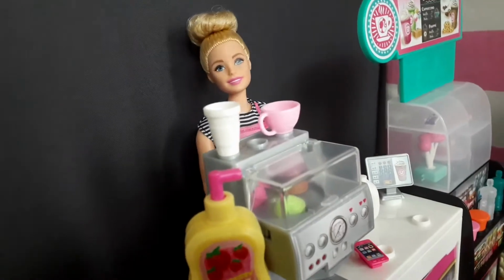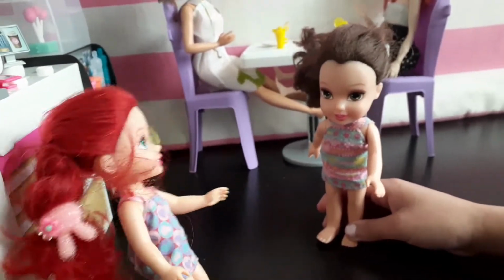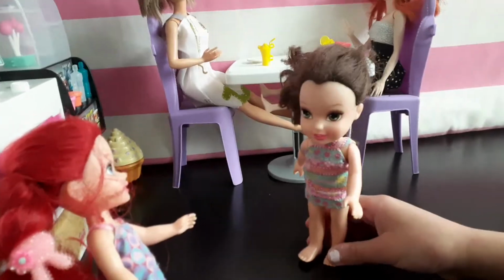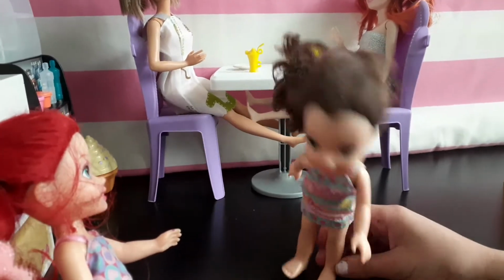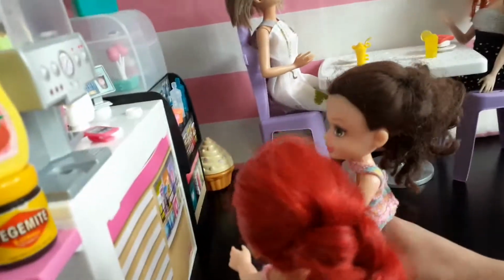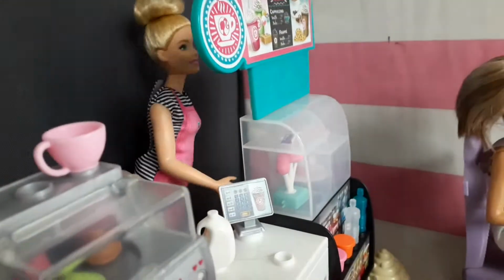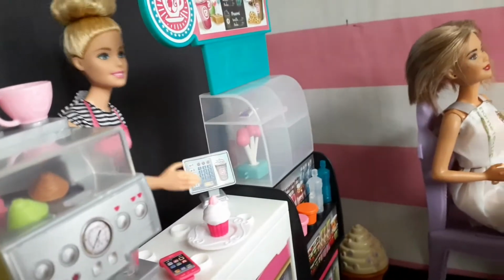Hello. Hello, girls, what can I get for you? Oh, remember, Mommy said that we can get a cupcake, so let's get a cupcake. Yeah, but Mommy gave us some spare money, right? Oh, yes. Okay, you want the cupcake? Okay, that'll be right up. Let me just get it. All right, here's the cupcake.